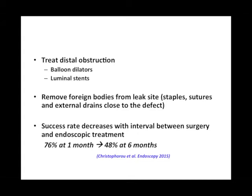Okay, so for this we can use either a balloon dilator or luminal stents. And when we have identified the leak site, if there are any foreign bodies, we have to remove them. For example, any loose staples, any sutures, or if there are external drains close to the defect, we have to remove them.